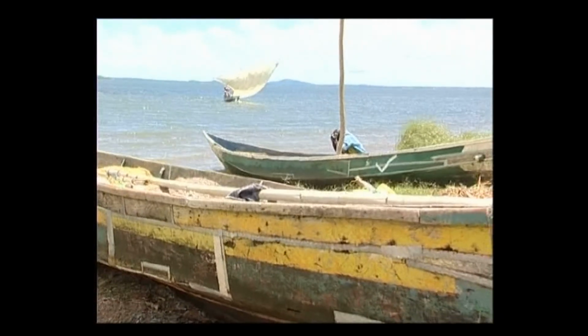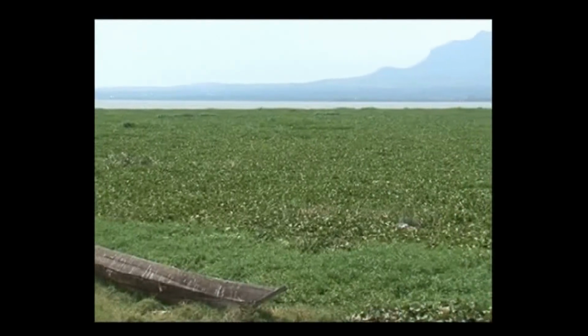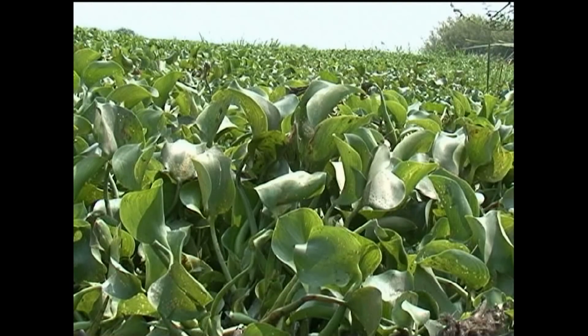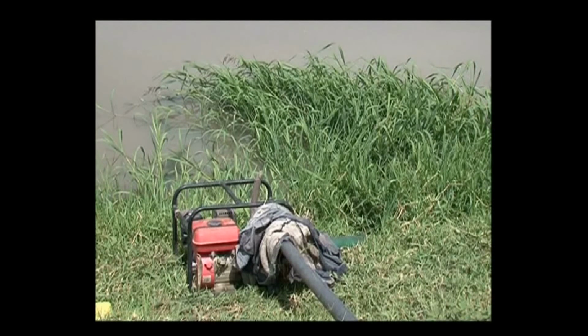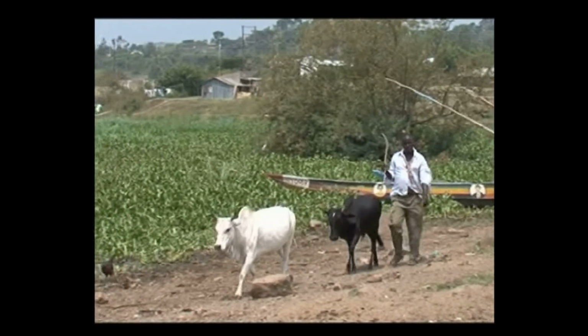Access to fishing grounds as well as fish landing sites are almost impossible because of the thick overgrowth of the hyacinth. Hyacinth in the irrigation canals has led to the damaging of the irrigation infrastructure and interfered with the water intake activities, creating a negative impact on the lives of the communities living adjacent to the lake.